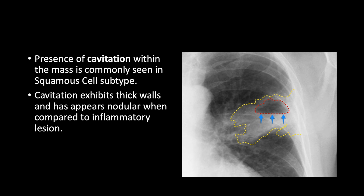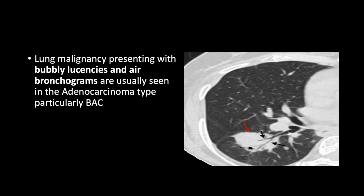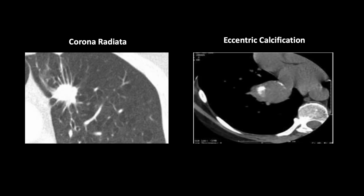The presence of cavitation is uncommon; however, it is most commonly seen in the squamous cell subtype. Cavitating neoplasms exhibit thicker walls and a more nodular appearance when compared to inflammatory lesions. Lung malignancy can also present with bubbly lucencies and presence of air bronchograms. These radiographic findings are usually seen in the adenocarcinoma subtype, particularly in bronchoalveolar carcinomas. The presence of a spiculated margin or corona radiata, as well as intralesional eccentric calcification seen within the tumor, increases the probability that these lesions are malignant in nature.